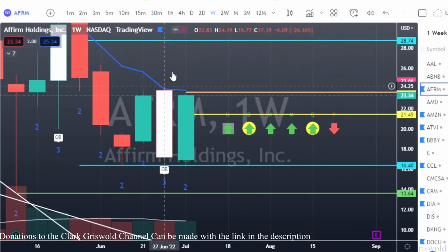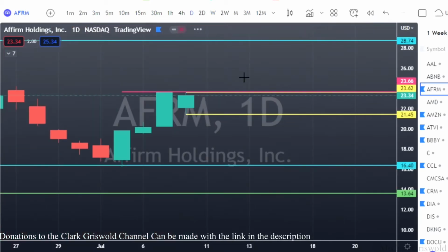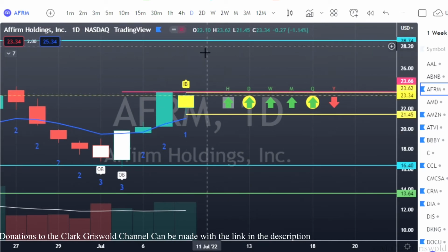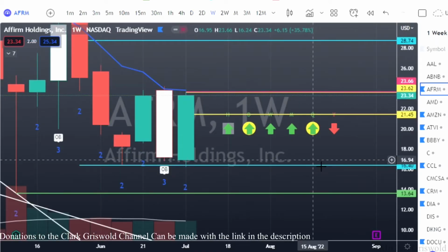First target is here. Now you notice these yellow lines here. We also have an inside bar on the daily. Okay, so if we go to the daily, inside bar. Now if we trigger on the day, we are triggering on the week to the upside, okay? If we trigger up to the day on the upside, we are triggering to the week on the upside, and we can look for this thing to go long all week.